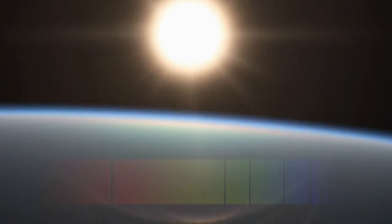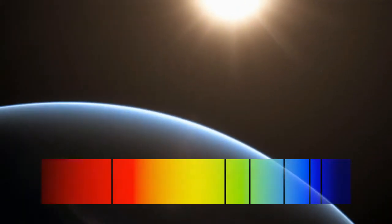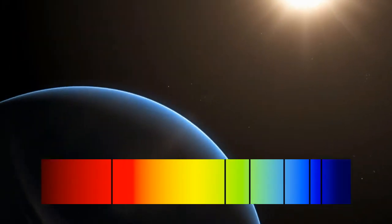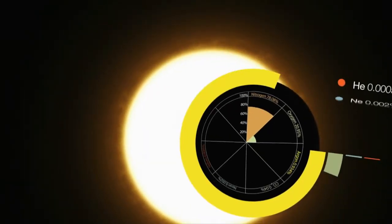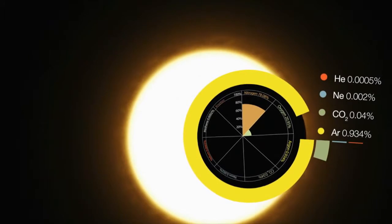As a star's light passes through an exoplanet's atmosphere, the chemical signature of the atmosphere is imprinted on the light as dark lines in its spectrum. These lines tell scientists precisely what gases are present in the planet's atmosphere.